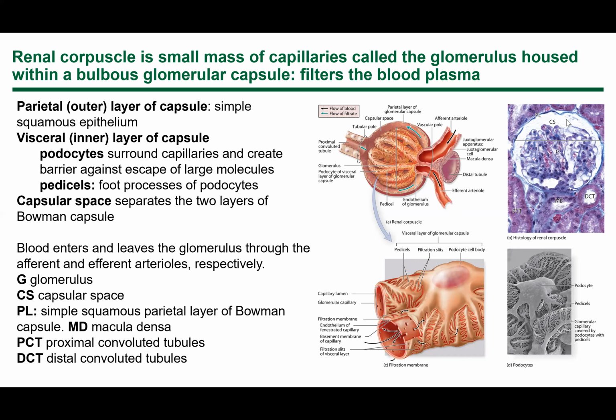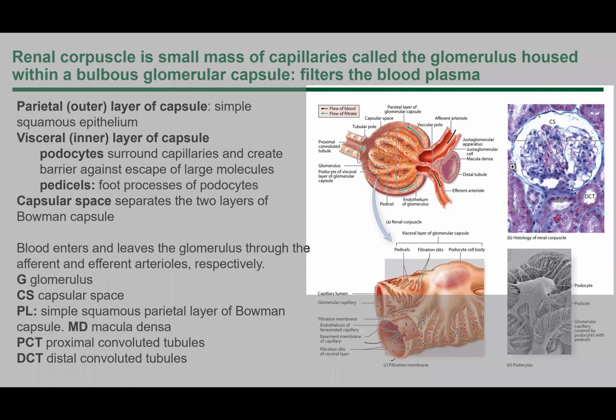So the capsular space is the first place that receives the newly filtered filtrate, essentially. And again, we can see some nice things here. And I'm going to actually use my little zooming in tool.